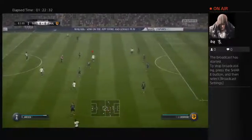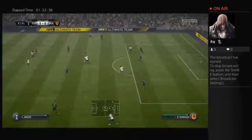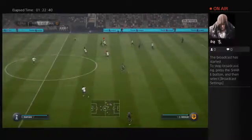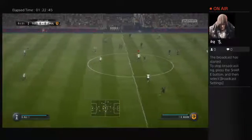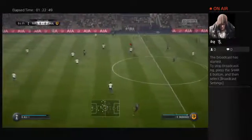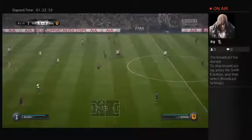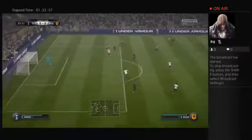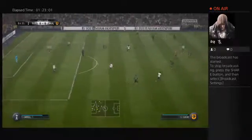Wanyama. Now they've got a chance in this part of the pitch. Gets his foot in there. Kevin Wimmer. Jake Livermore. Trying to stretch the opposition using the wider areas here. Kevin Wimmer. Carroll.